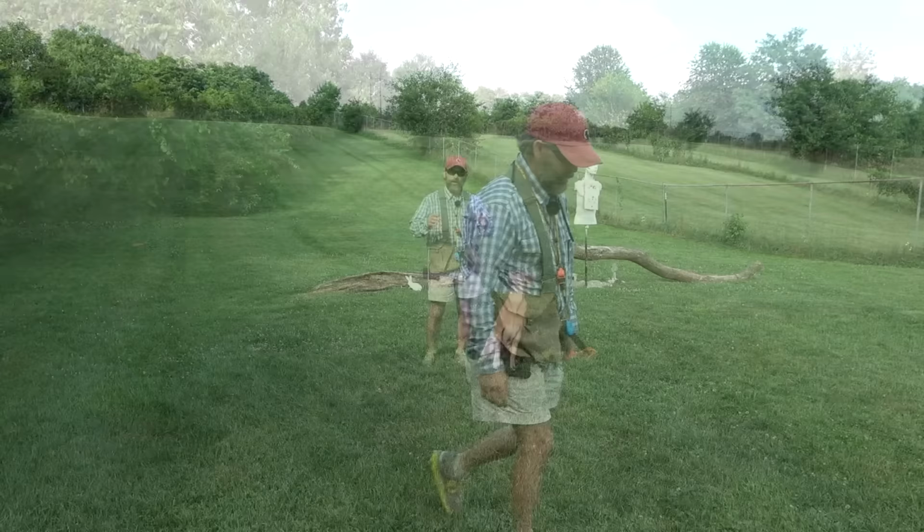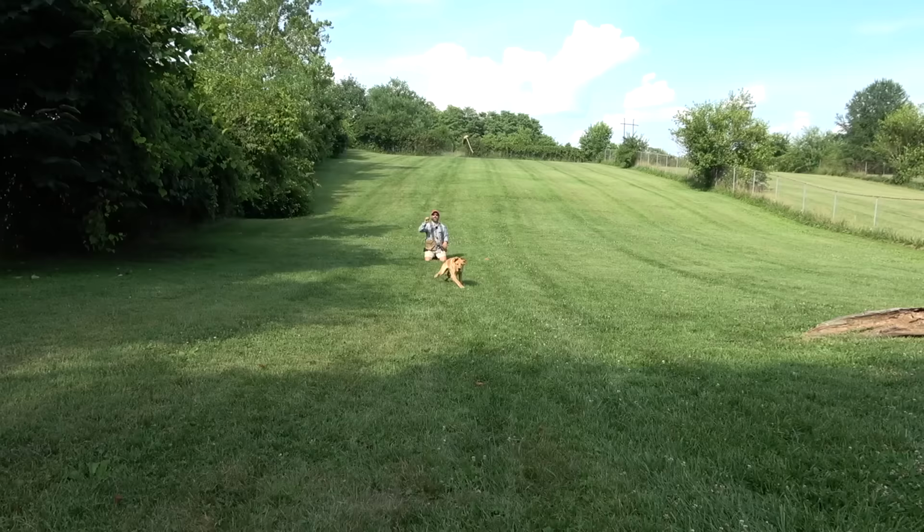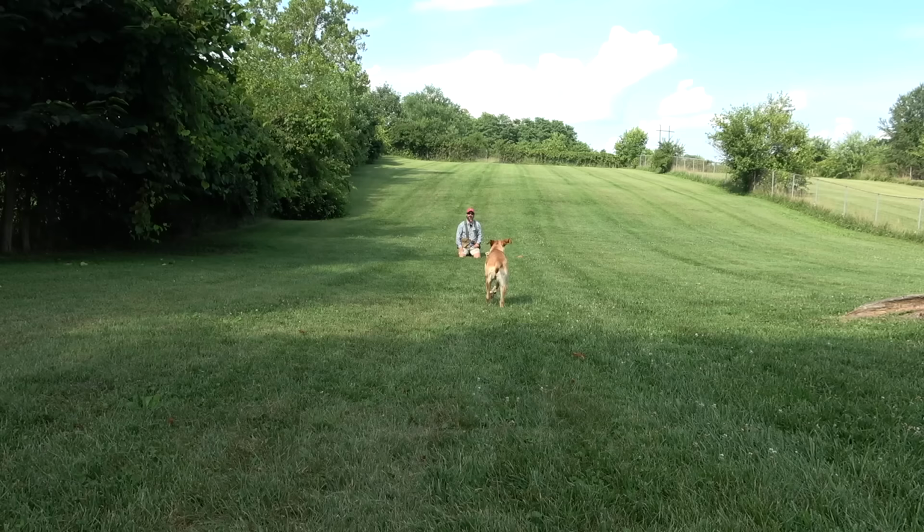Okay, so we have Ruby, and we're going to do some fun fetching or fun dummies with Ruby. Okay, girl. So Eli can back on up there because Ruby is a lot like Charlie. She didn't have quite as much drive as Charlie, but when you're just playing fetch with her, she'll usually play quite a bit. So throw it. Come on, Ruby. Oh, my gosh. Come on, come on. Oh, very nice. Very nice.